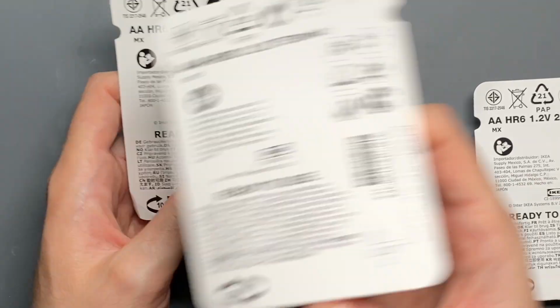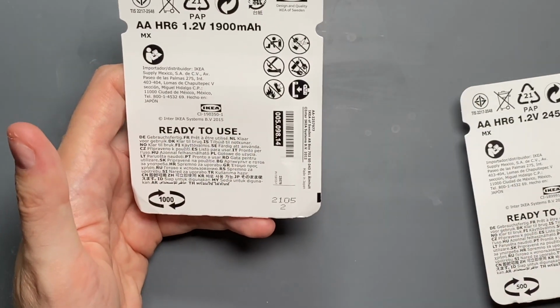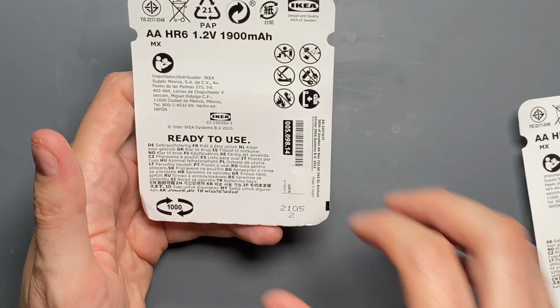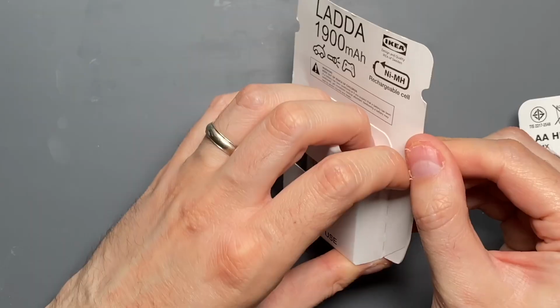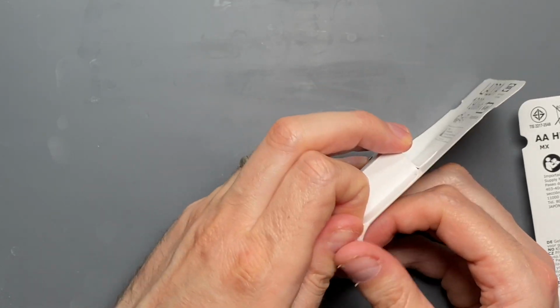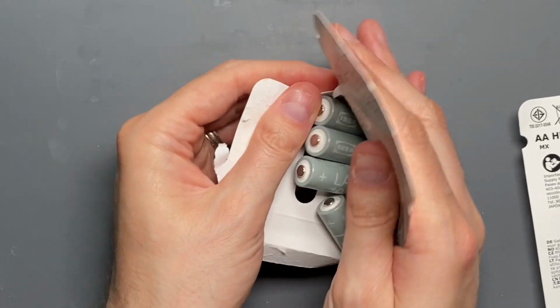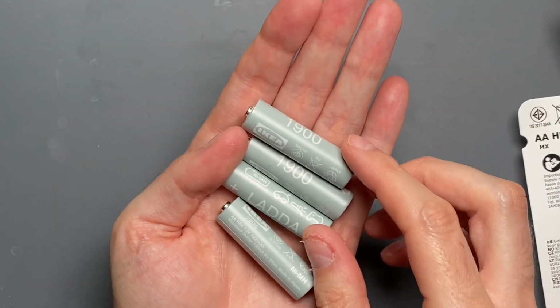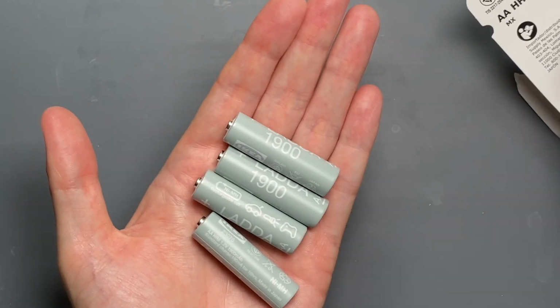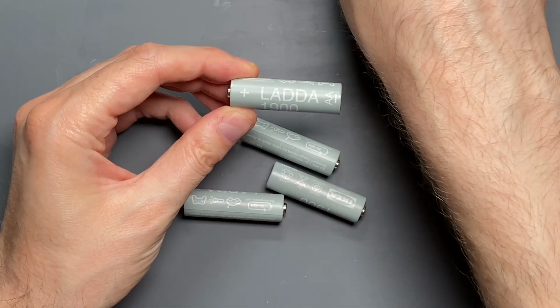What do the AAAs show? July 2021. So these are very recent. I just picked these up. They became available at the store nearest to me, which is not close. Let's open these up. I like the gray. I think it's an interesting change from just a stark white. And I think they're two different shades, two different colors. They are. That's neat. So these just say LADDA 1900.